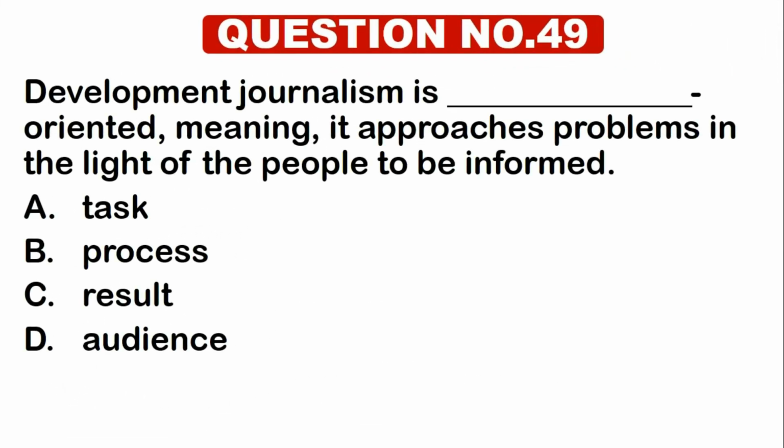49, development journalism is blank-oriented, meaning it approaches problems in the light of the people to be informed. A, task-oriented. B, process-oriented. C, result-oriented. D, audience-oriented. The correct answer is audience-oriented.